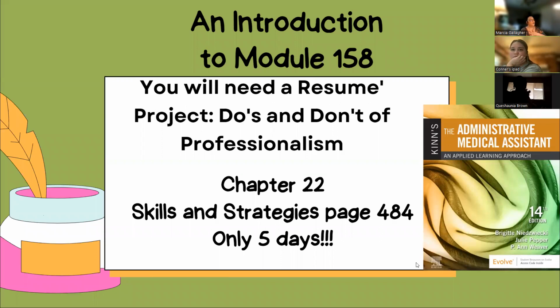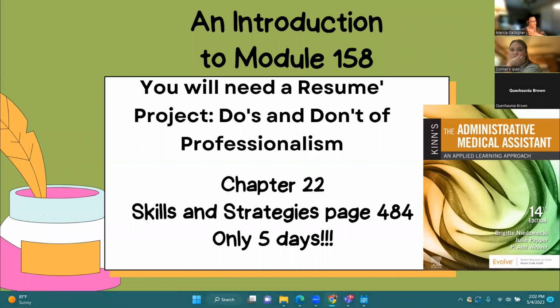So tomorrow, when you get in your Genza bar, you're going to look under your course work or your course assignments or your courses. I don't remember how it's labeled for you guys. And you're going to look for module 158. In module 158, this little green book here, that's what your book looks like. We're going to be doing chapter 22, which is the last chapter of the book. Yes, I know it's backwards, but we're just dealing with it. My sensibilities hurt when I have to go to the back of the book too, but we're just going to go with it. It's chapter 22, skills and strategies. It starts on page 484.